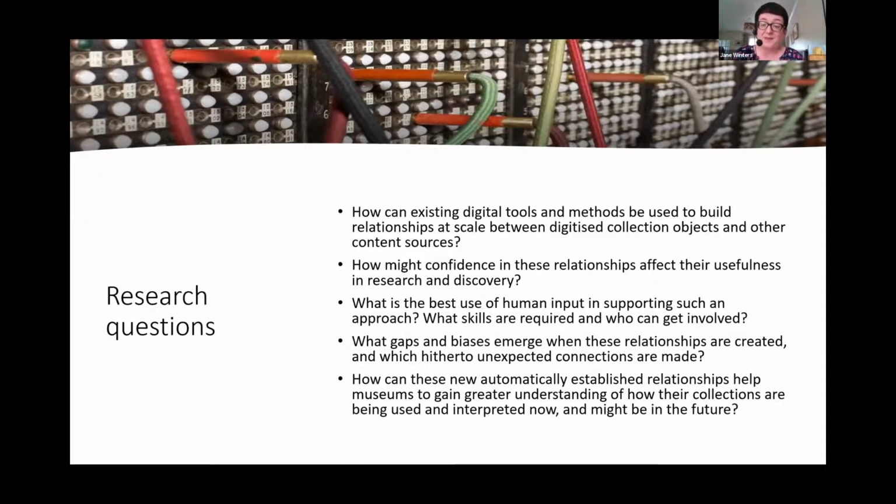What gaps and biases emerge when these relationships are created, and which hitherto unexpected connections are made? The unexpected connections are the exciting part, I think, but gaps and biases are also hugely important. And we were very conscious when we were designing the project, and this has become more apparent as we've gone along, that we don't just want to reinforce existing hierarchies in the data by connecting people and objects that are already very well known and very well described, but actually highlighting where that's not happening and trying to expose new items in catalogues and collections.